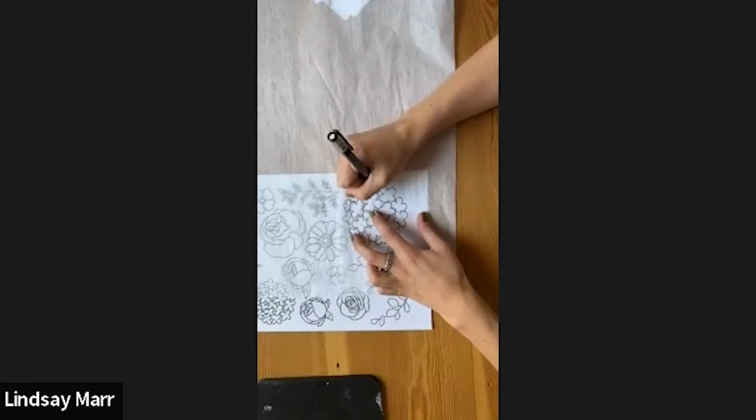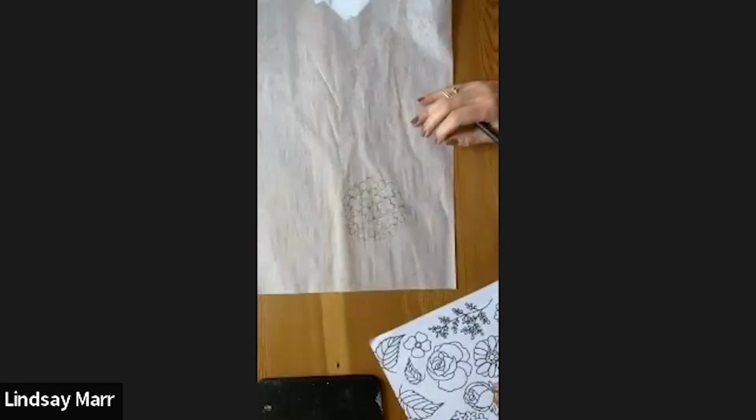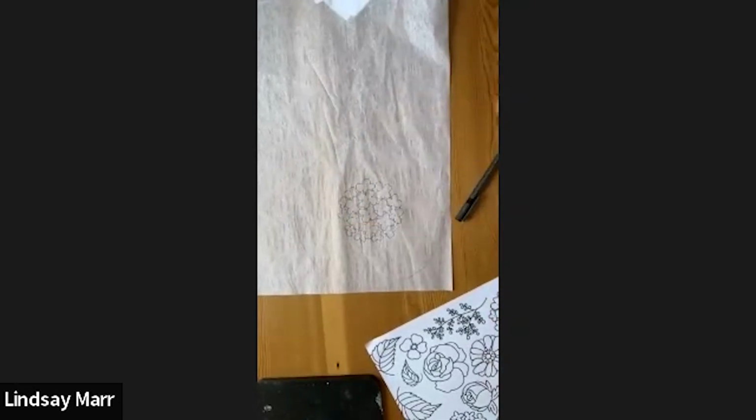Good info. So there we go. There's the hydrangea that I've already traced out. So that's obviously the beginning of my design.